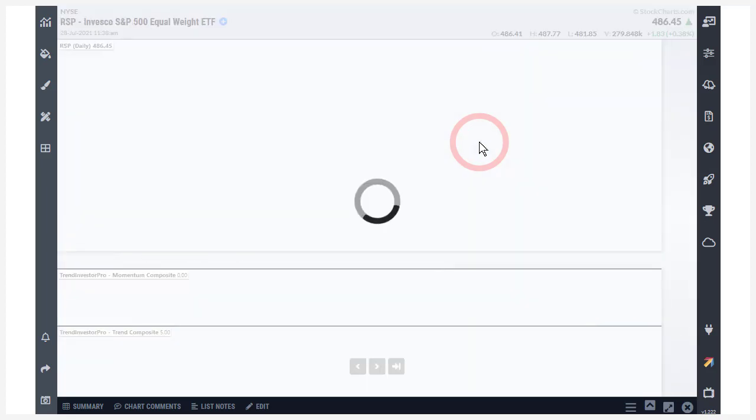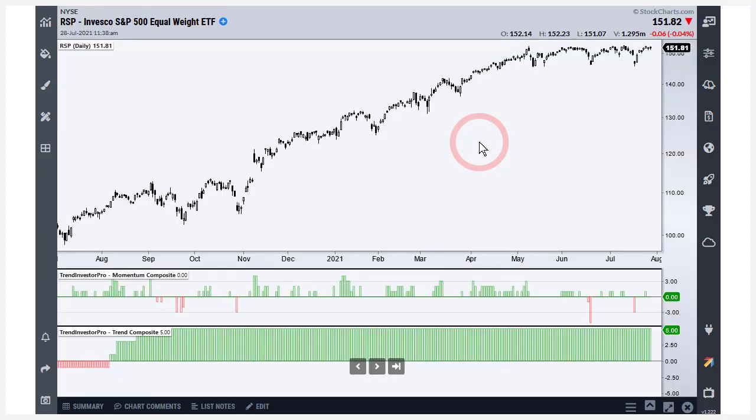So here's RSP, and this is the equal weight S&P 500, and it takes market cap out of the equation. MDY is working its way lower. And if you look at the average stock in the S&P 500, it's been largely flat since May. So there's basically a flat consolidation working here, and we need to get a breakout from this consolidation. You can see we got a bounce like we did in MDY, and then basically a stall. And we're looking for follow through here and a breakout.